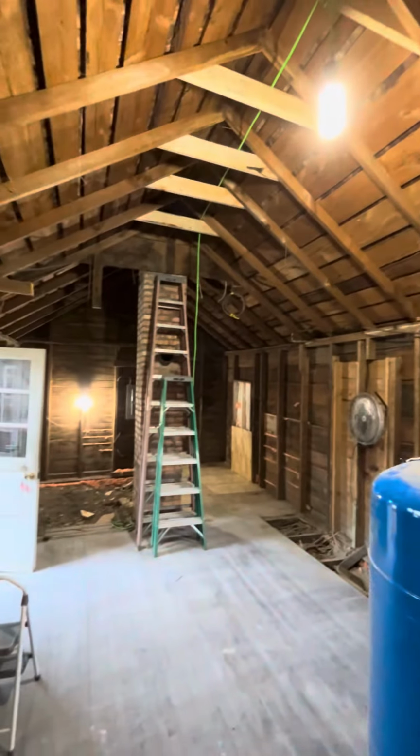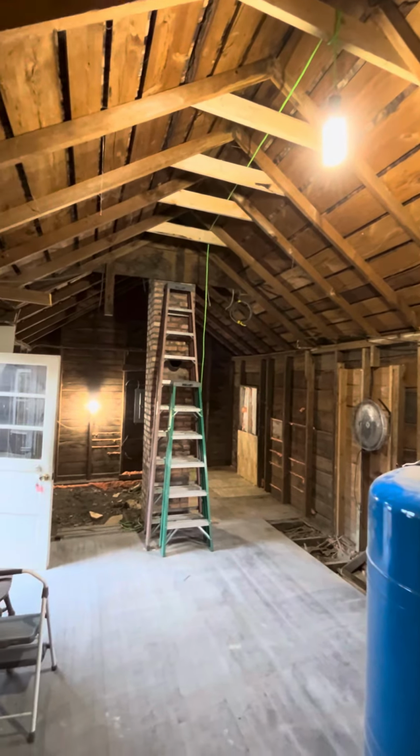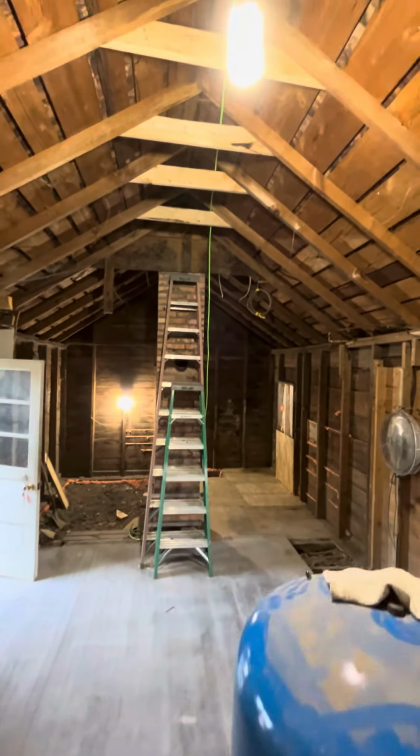Especially when there's good food always involved. People always want to come for that. But anyways, this was the progress for today, just showing you how big it really looks now. It's just incredible, the size of the room.